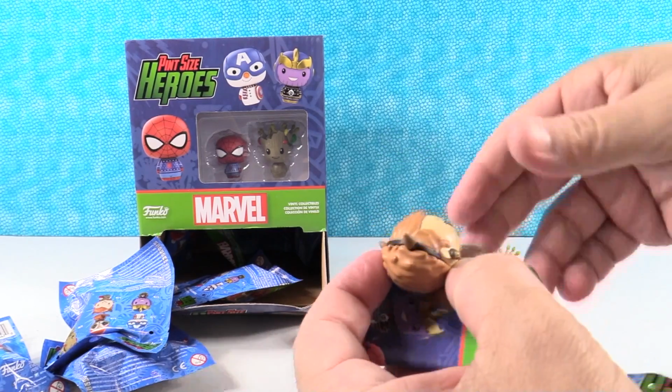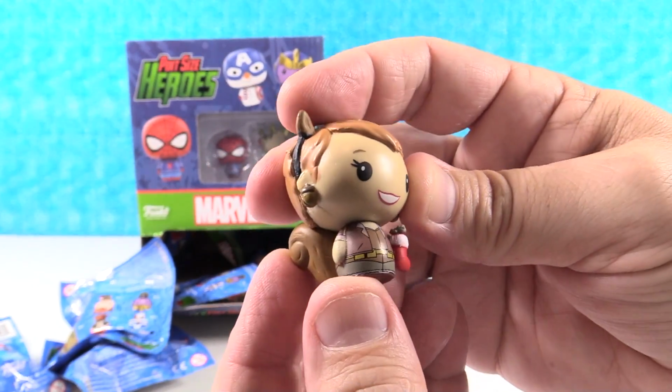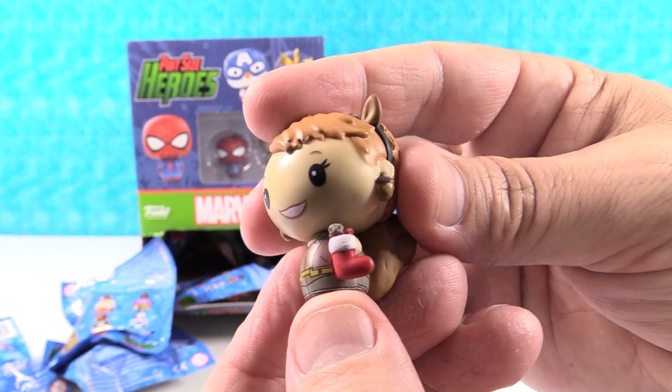Okay. Let's see if I can get somebody new. Yay, I have somebody new. This is awesome. I have Squirrel Girl. So she is adorable. She's holding a little red Christmas stocking with a squirrel popping its little head out of the top of it.